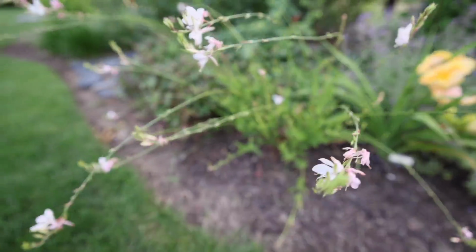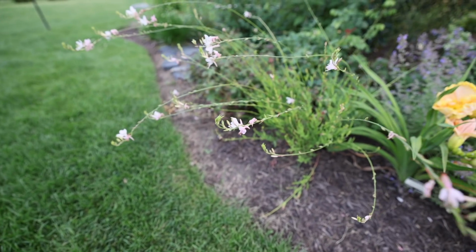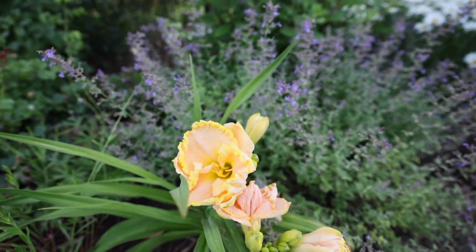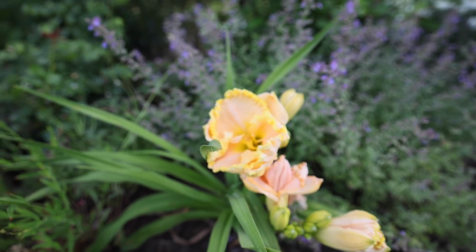Here we have a daylily, which is just grown from seed, just a generic variety I picked up online. This daylily is called Nicole's Drama Queen, and it is a gorgeous yellow and ruffly color that you don't see very often.